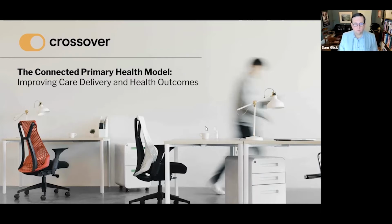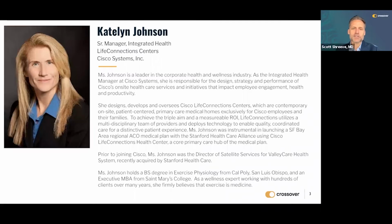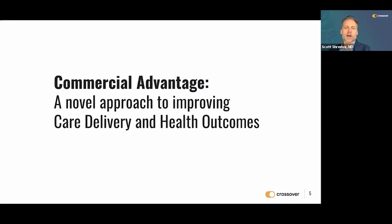This is the Connected Primary Health Model, Improving Care Delivery and Health Outcomes. I am the CEO and founder of Crossover Health, and joining me today on this panel is Caitlin Johnson, who is the Senior Manager of Life Connection Centers at Cisco Systems, as well as Sam Glick, the Global Healthcare Practice Leader for Oliver Wyman.